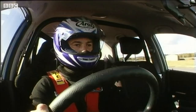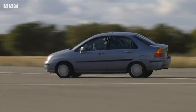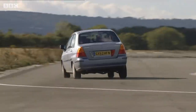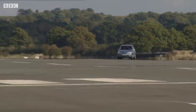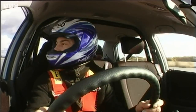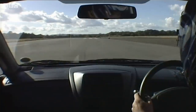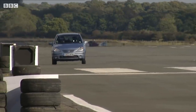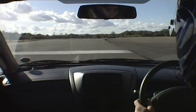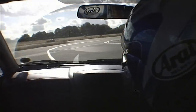It's the one. Ooh. Don't be tempted to put too much power on. That's beautiful. I'm going to get this down even further. Get it out of reach of Clarkson and his henchmen. This is the one. This is the punisher. 76, 80, 80, 80, 82. Bang it in there. And flat we go.